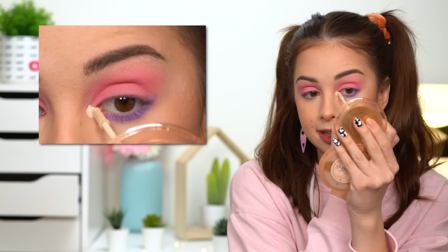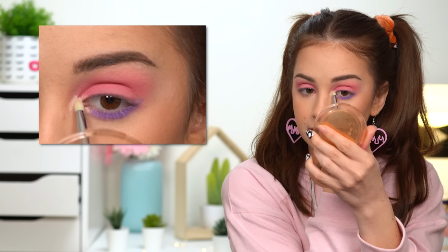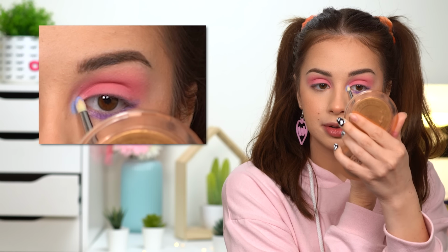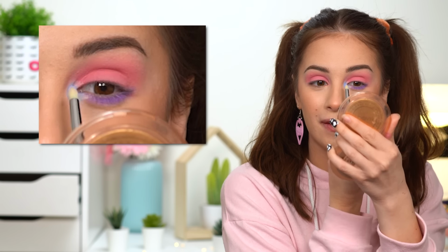Adding some very light shade of concealer in the inner corner of my eye, just prepping that area for the blue eyeshadow. Blending it out. And going on top of it with the blue. Wow! Whoa!